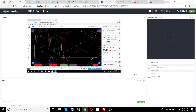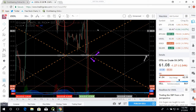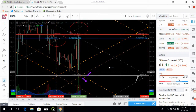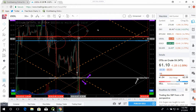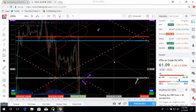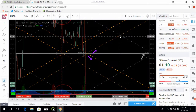So bottom line is the target hit perfect yesterday. Today it got up very near the target. So let's just bring it down. It got very near the target, bottom side of the target. We put out a buy trigger down here at the bottom of the quad. We put out a sell trigger up in here. And so that was an excellent trade for our members. Now it's time to cover those shorts.